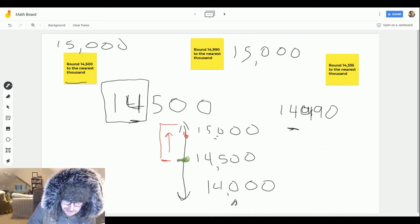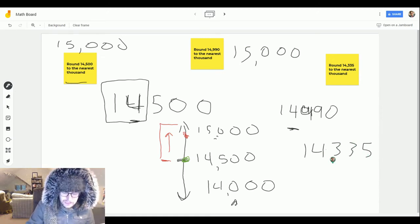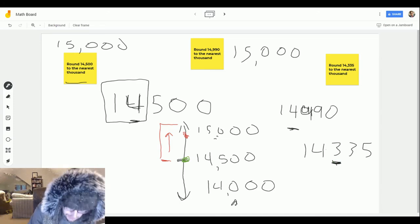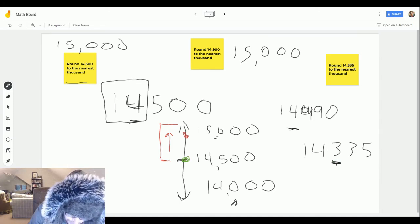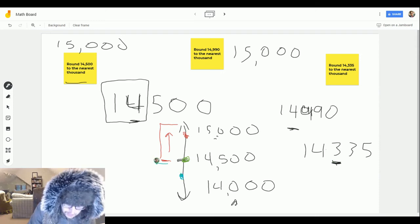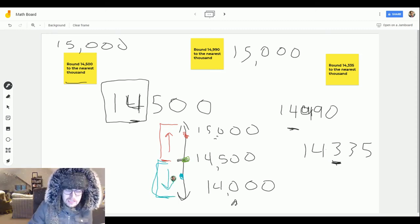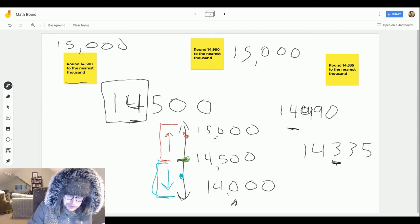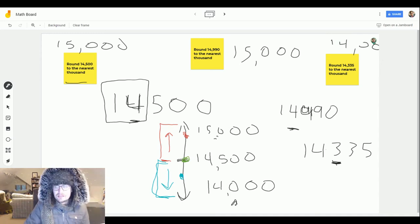Let's try this one, 14,335. Where would this number be placed? Well, this number, we can see here, this 3 in the hundreds place is less than that 5 in halfway 14,500. So this number is going to be placed right about here. Anything below 14,500 is going to round down. It is closer to the 14,000 than it is to the 15,000. So this number is going to round to 14,000. That is the nearest thousands place.